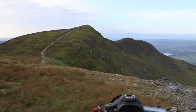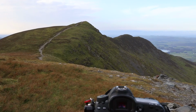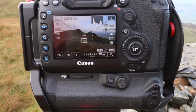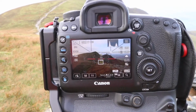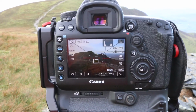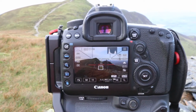And there we can see where I'm about to go, and from here I thought it looked fairly impressive, so I thought I would take a picture, or a photograph should I say. And there we can see on the back of the camera the scene actually taken, and as we can see, f11, 50th of a second, 100 ISO. So we'll see what it comes out like, and if it's any good, I'll put it up on the video after this.